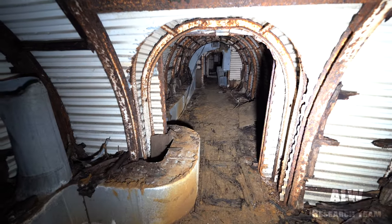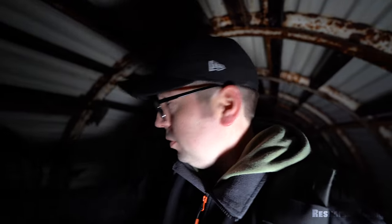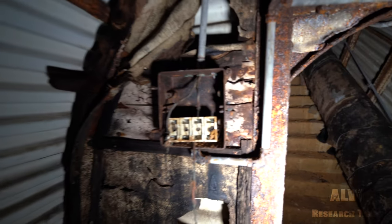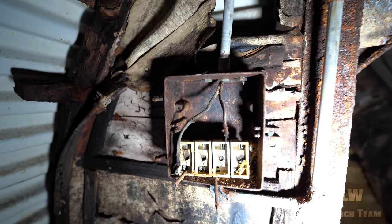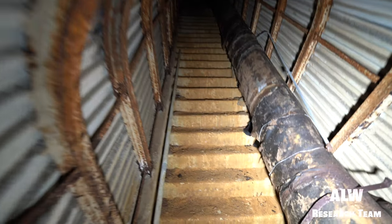Should we take a look down here before we do the stairs? Now we'll do the stairs, we'll go up there, see how far we can get, then we'll come down and then we'll go that way. So let's look this way first. Oh, we've got an old fuse box, the old vulcanized rubber and cloth. You see that, viewers? Part of the electrical system that was in this tunnel network.